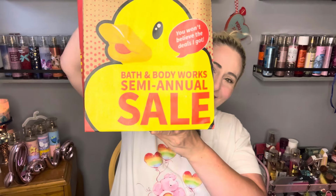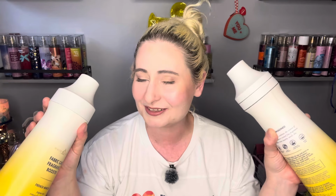They did not, but I did go into Bath and Body Works at the mall and found some really good stuff. This is the first time I have found 75% off laundry soap. Every sale I see other people find them, but the lowest I ever found laundry soap is 50% off, and that's like $10. I wanted it to be cheaper. These are 75% off. They retail for $19.95, so I got them for like $4.99. That's really exciting.